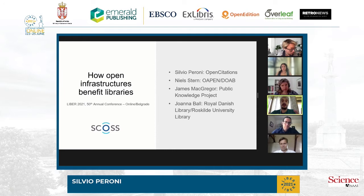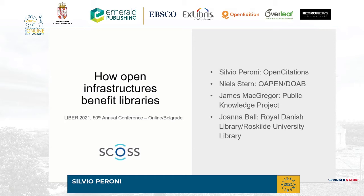The infrastructures involved here are basically supported by SCOSS, a network of influential organizations committed to helping secure open access and open science infrastructure well into the future. As I anticipated, in this presentation, 3 of the infrastructures supported by SCOSS, OpenCitations, DOAB, OAPEN, and PKP, will introduce themselves, focusing specifically on how they can be beneficial to libraries and in general to scholarly communication. Next slide, please.